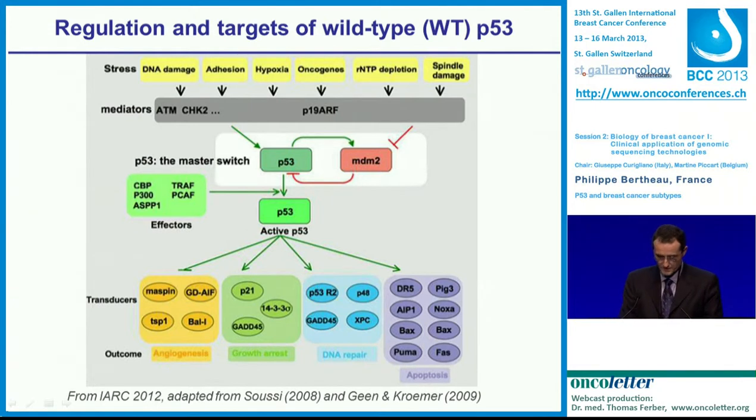P53 is a transcription factor that is regulated by stress. When there is stress, P53 is stabilized and can accumulate in the cell. When there is no stress, P53 is very quickly degraded by its natural inhibitor called MDM2. So when there is stress, such as oncogene activation, hypoxia, or DNA damage, P53 accumulates and behaves as a transcription factor that can transactivate apoptotic factors, DNA repair factors, growth arrest factors, and can also inhibit angiogenesis. So this is for wild-type P53.